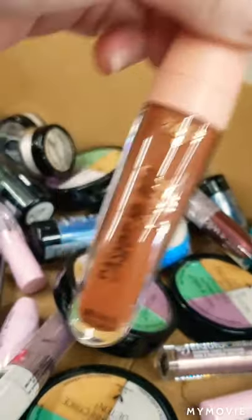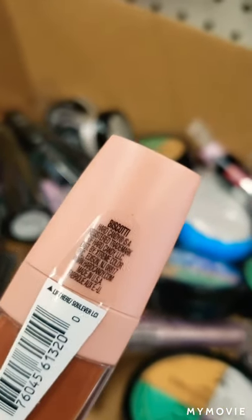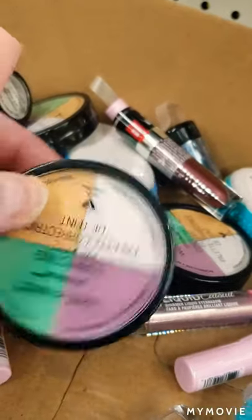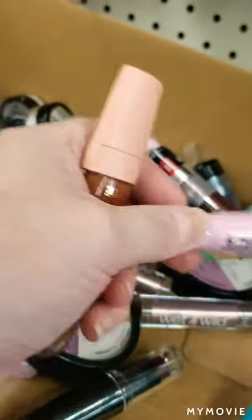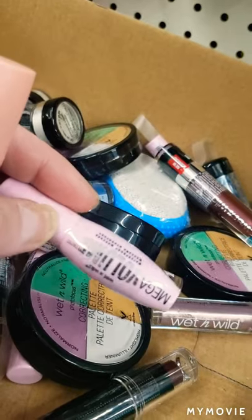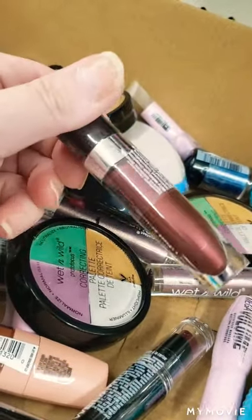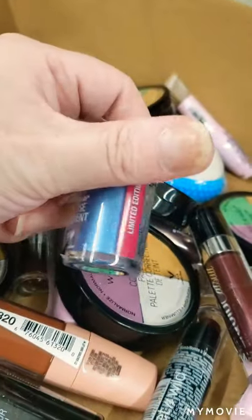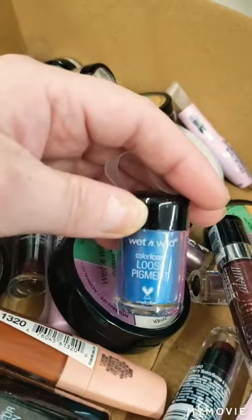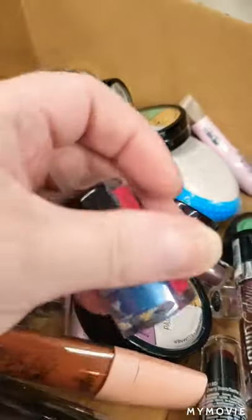A Hard Candy cashmere silk in biscotti. They also have the Wet n Wild color correcting palette. They also have the Wet n Wild Mega Volume Mascara. They also have a Wet n Wild catsuit in I Don't Desert You. They have a limited edition Wet n Wild Loose Pigment, and Unicorn Wishes.